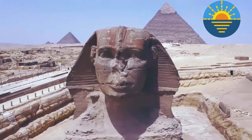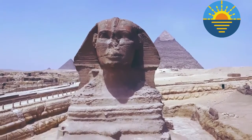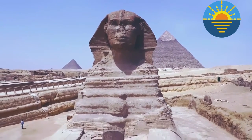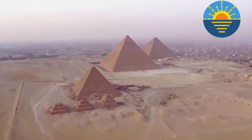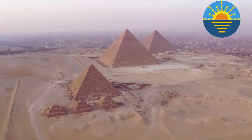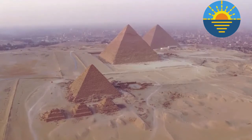The Sphinx itself is a remnant of this hard limestone plateau, an immense area of which was used to cut the stones needed for the pyramids. And all the gravel and excess stone this method produced would have been reused to build ramps.